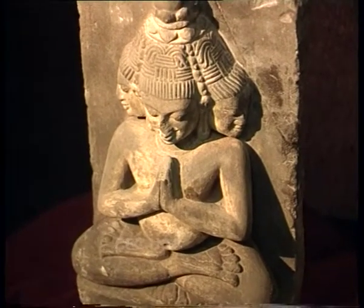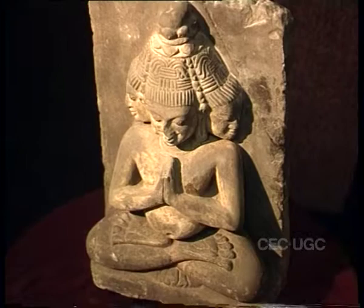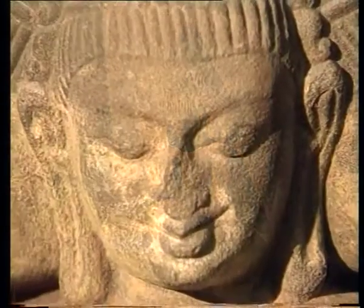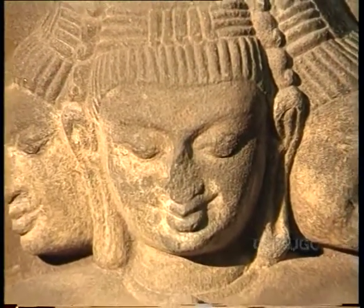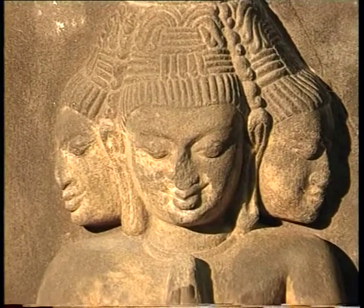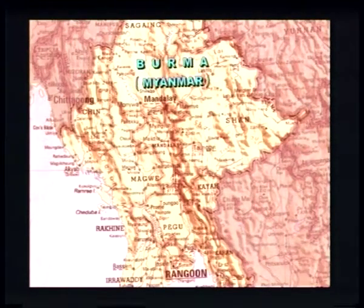The sculpture on view can be identified as the creator god of the Hindu pantheon, who is Brahma. This sculpture is today in the collection of the Indian Museum, Kolkata, but originally the sculpture was brought from Pagan of Myanmar, the country which was formerly known as Burma.